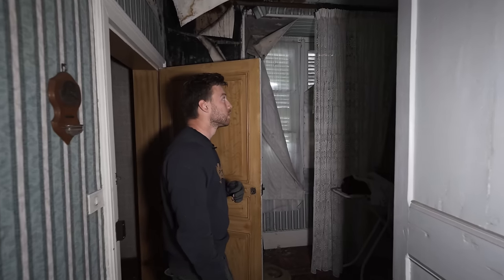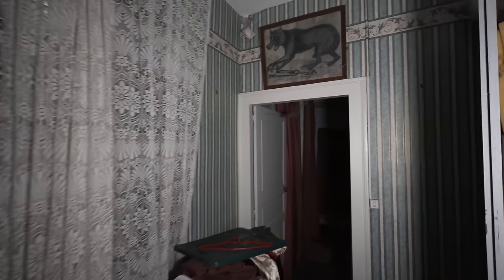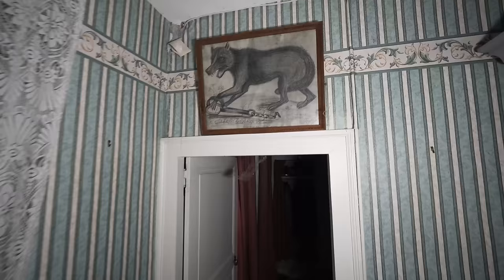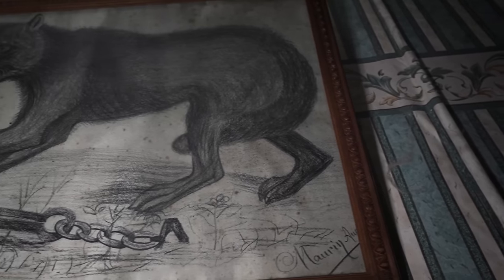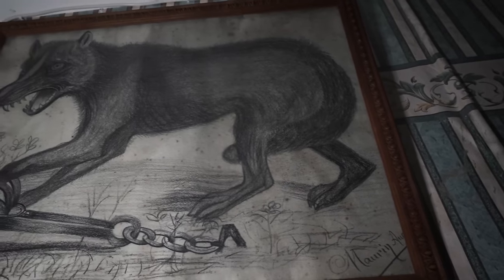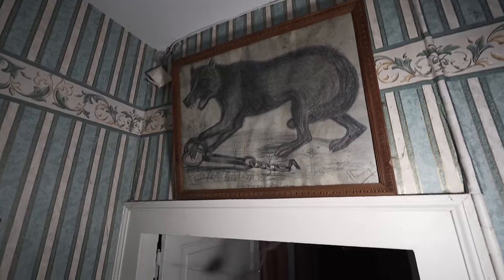I already saw something in that hallway. Look up the door. The drawing up there? Yeah. It looks creepy, but it's so beautiful. It's very unique. Oh, Maurin's signature. Oh, he even made this one. It's a fox or something getting trapped in it. Want to have a look in that room as well, Danny? Yep.